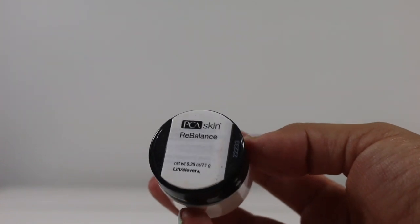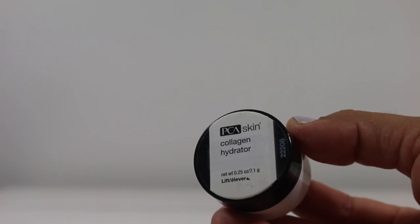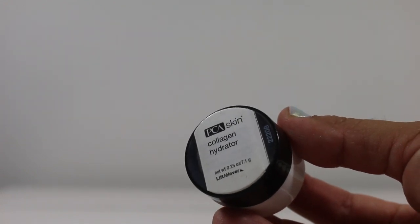Yeah. And next I have, from that chemical peel that I got about a year or 2 ago, the PCA Skin Rebalancing Moisturizer, and then I have the PCA Skin Collagen Hydrator. I love this rebalancing one. I think I definitely used it up all the way. There's still a little bit left in there. And then the collagen hydrator, there's still a lot of it left in there.